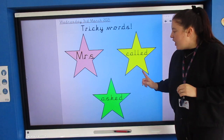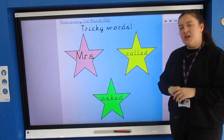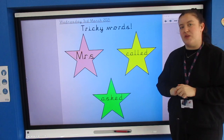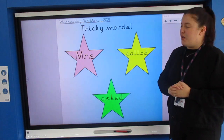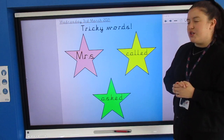In my yellow star over here today, what word can you see? Again, it is a tricky word, so we can't sound it out. We've got to look at it, remember what it says to help us read. And it says, called. Well done if you got that right. I called my mum. I called the doctor.